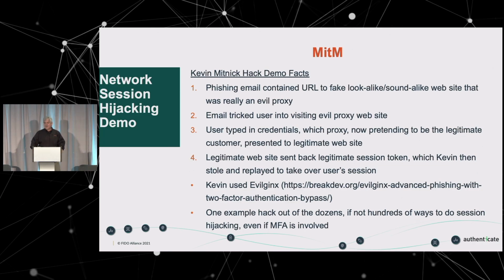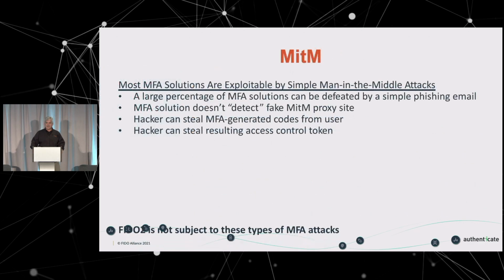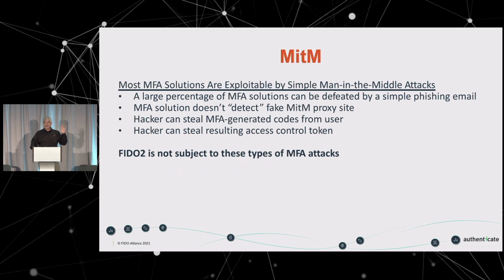In this case, Kevin used a hacking tool called Evilginx, but there are dozens and dozens of tools that do the same types of things across wireless networks and wired networks and all kinds of different tools. And if you go look on the internet, Kevin has all kinds of demos doing the same thing against all kinds of different sites, because he had people go, well, it worked against LinkedIn, it wouldn't work against Gmail. So he did one against Gmail. Well, it worked against Gmail, it won't work against PayPal. So he did PayPal. It won't work against a bank, so he did a bank. I mean, it's not that the sites are set up wrong. It's just that with the MFA solution, you can hack the human around it, right?